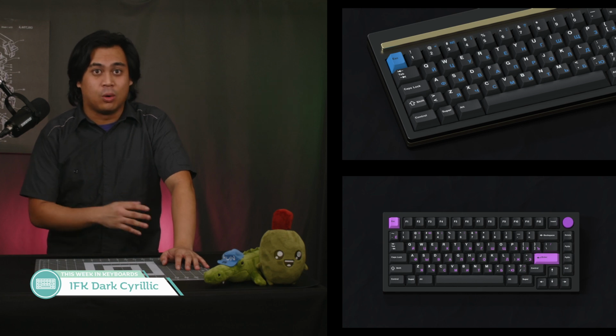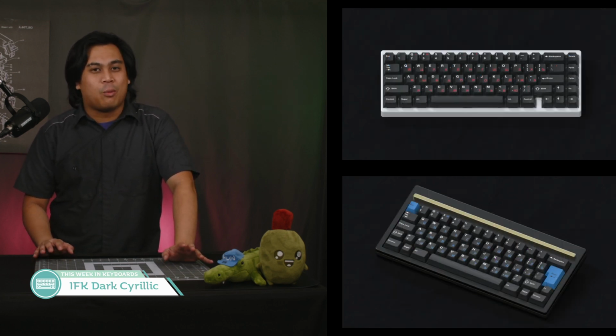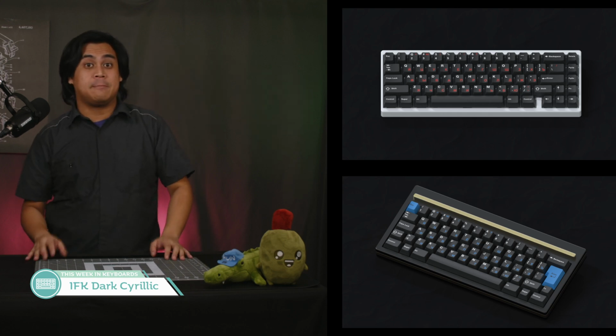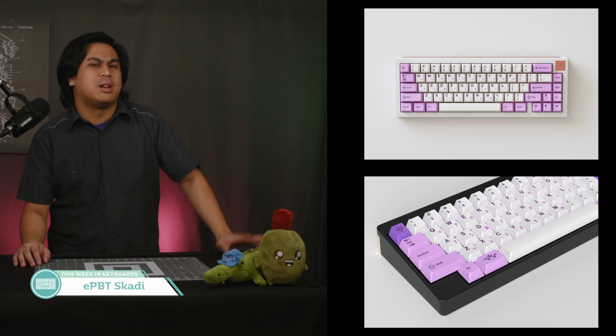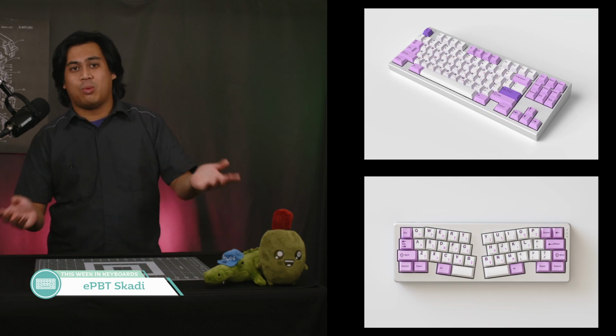It's a simple blue or red Cyrillic on black, and it makes you really wonder and ask: is Infinikey at that quality to be almost GMK pricing? ePBT Skadi is surprisingly one of the first weeby sets of this episode. Not the first. But hey, if you like purple sub-legends, if you're a weeb, take a look. SA Bisoromi has come and gone, but Bisoromi will never leave my heart.